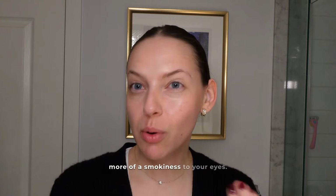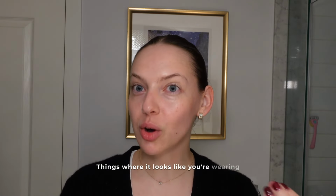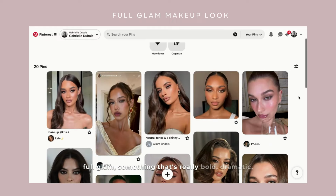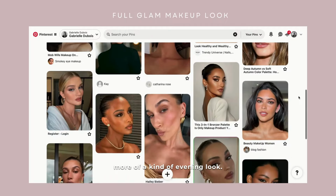You might have more of a smokiness to your eyes. You might wear a bold color. Things where it looks like you're wearing makeup, but it's not a full glam. You might also like more of a full glam, something that's really bold, dramatic, more of an evening look, but as your everyday look. Try to establish what you like.